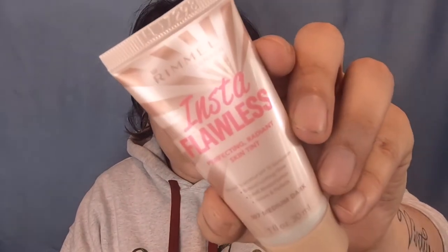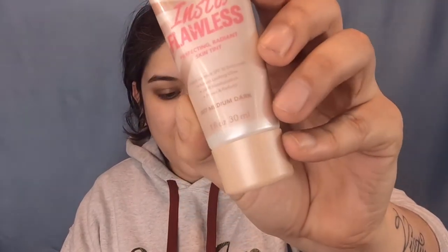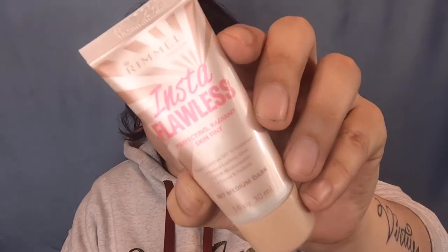All right, and last but not least, we have Rimmel London Instant Flawless Perfecting Radiant Skin Tint. So this is like a lighter coverage, not foundation, but like a tinted moisturizer. Some days you feel like a tinted moisturizer and some days you don't. All right, well that was it for the drugstore box. So that's actually not a bad little haul here. I put everything back in the box.